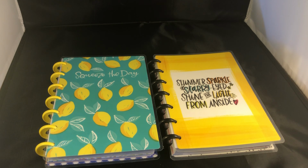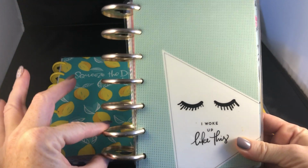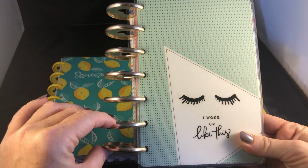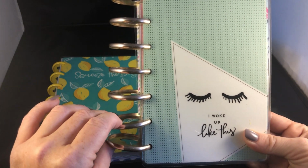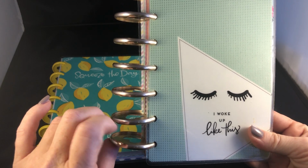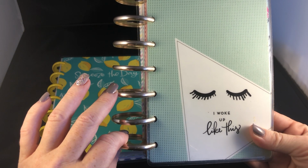So in January, I switched over to this one, and I have been able to use it a little bit more consistently than I was the classic and the big. I think just because with the mini, it allows me to have it at all times. It lives in my purse, and I always have my purse with me. If I'm at home, I'm going to have it with me. If I'm on the road, I'm going to have it with me. So I think that has helped, and I've been able to use it a little bit more consistently.